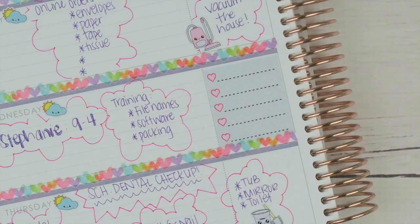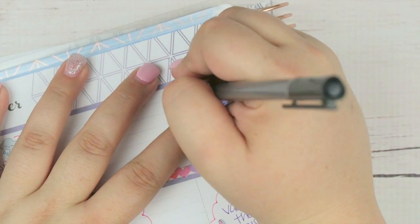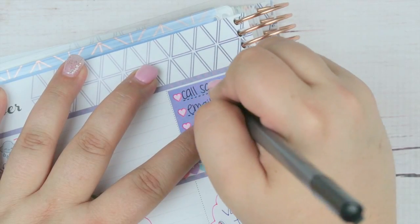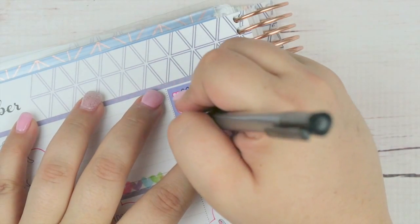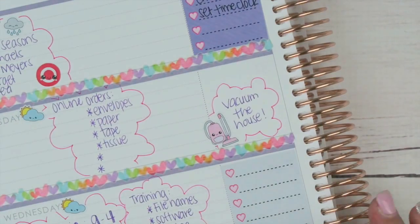So that's going to be part of the training, learning all the file names. There's rhyme to my reason. Sometimes it doesn't make sense to other people, but it makes sense to me. So Monday, I'm going back in and filling in a few more details that I left out, just some things that I have to do regarding the business and around the house, and that's about it.